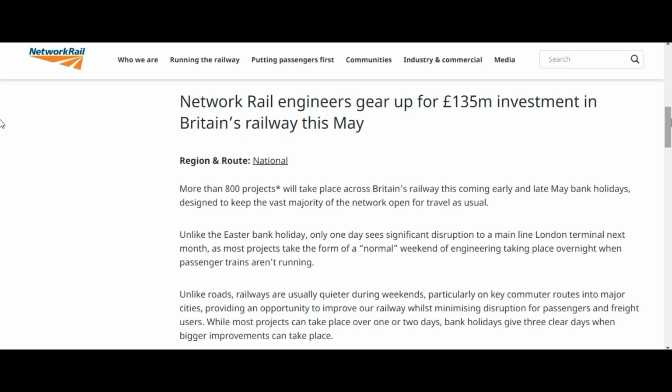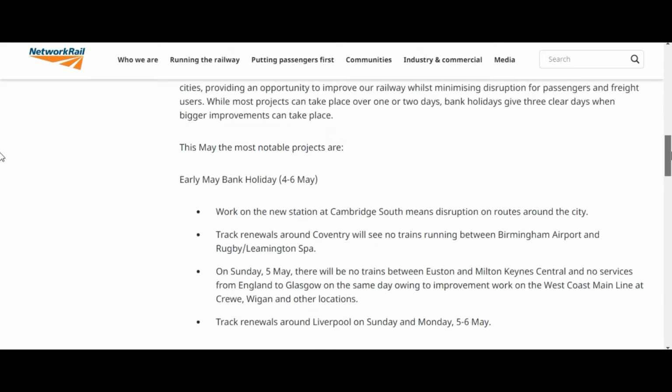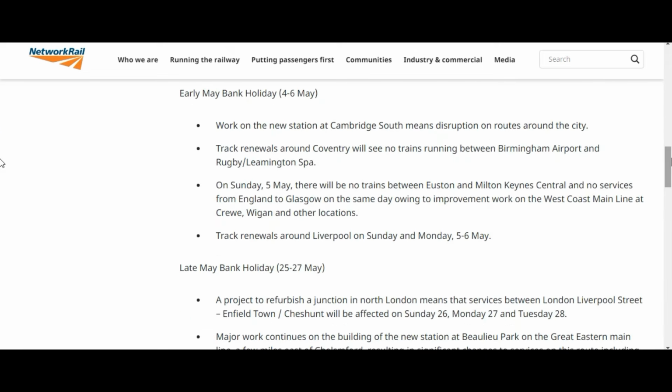Track renewals around Coventry will see no trains running between Birmingham Airport and Rugby Leamington Spa. On Sunday the 5th of May there will be no trains between Euston and Milton Keynes Central, and no services from England to Glasgow on the same day owing to improvement works on the West Coast main line at Crewe, Wigan and other locations. Track renewal around Liverpool on Sunday and Monday 5th to 6th of May.